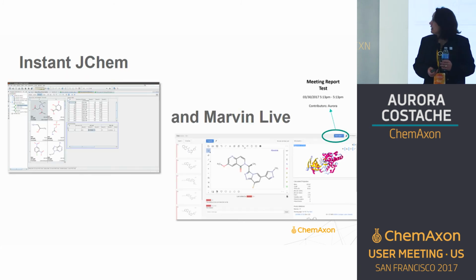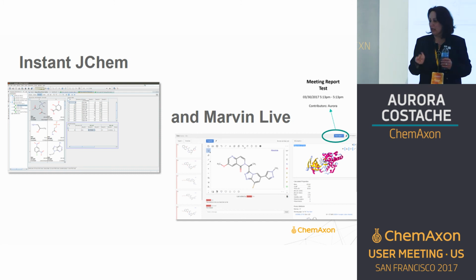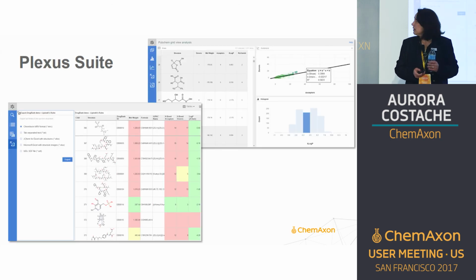And of course, you can report data directly from Instant JChem or even from Marvin Live. Just by clicking a button, a report will be generated for you, which can be reused and shared with people for further collaboration or further meetings. And of course, Plexus Suite is another tool where you can easily create lists, export lists, share data, and report it.